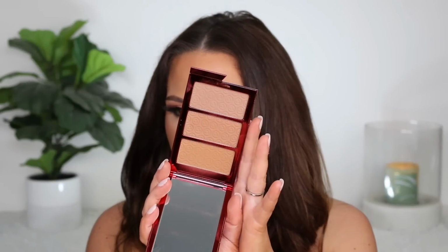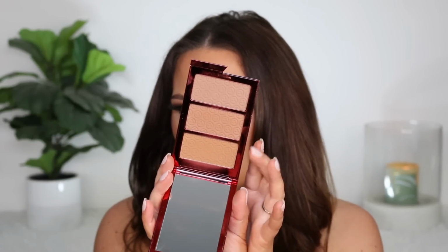Now we have the One Size Made for Shade Bronze and Sculpt Trio. Love the name of this and the idea behind this product. So you have this for bronzing and sculpting. I have the shade Medium. And what makes this so special and unique is that you have warm, neutral, and cool. So you can get your perfect contour bronze with this depending on your skin tone. You can really mix and match and play it up.